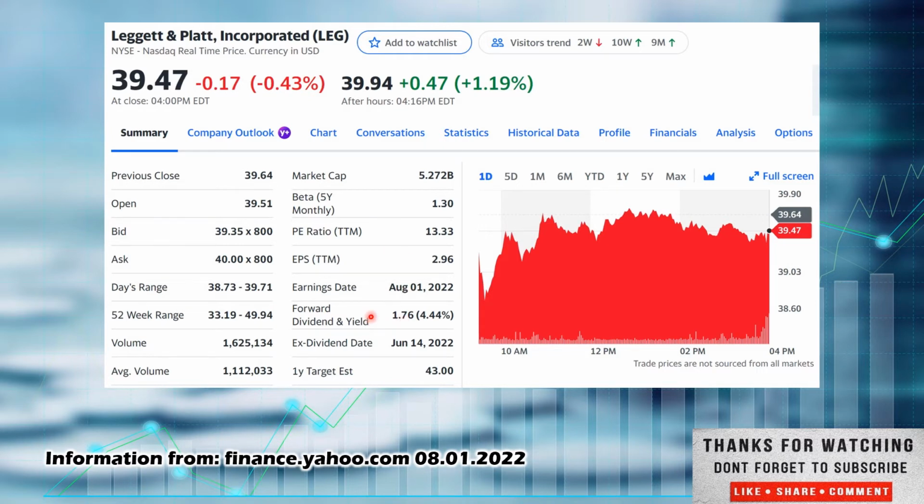It has a forward dividend of $1.76 paid out quarterly, so divide that by 4. That will tell you the payout. And it has a nice dividend yield of 4.44% currently. If it pulled back a little more, that would shoot up a little higher. Ex-dividend date, the last one was June 14th, so you wouldn't get the next dividend if it hadn't been paid out yet. If you bought now, you would have to wait a little bit.